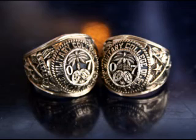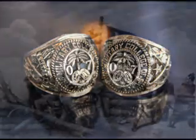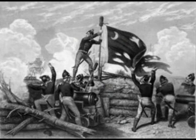One of the most recognizable symbols of the Citadel is the Citadel class ring. The ring's oval crest is dominated by a reproduction of the palmetto tree, the state tree of South Carolina. This represents the fort on Sullivan's Island, Fort Moultrie, which was built from palmetto logs, which successfully resisted many British attacks during the Revolutionary War.